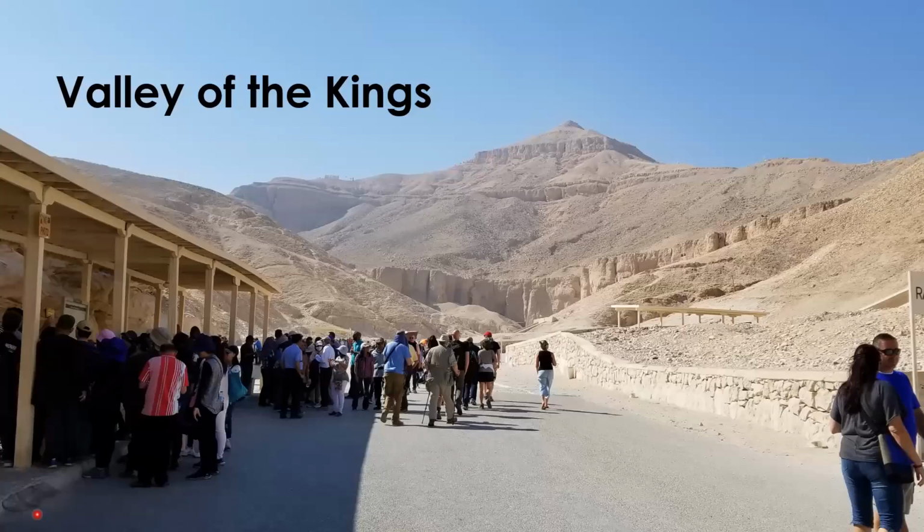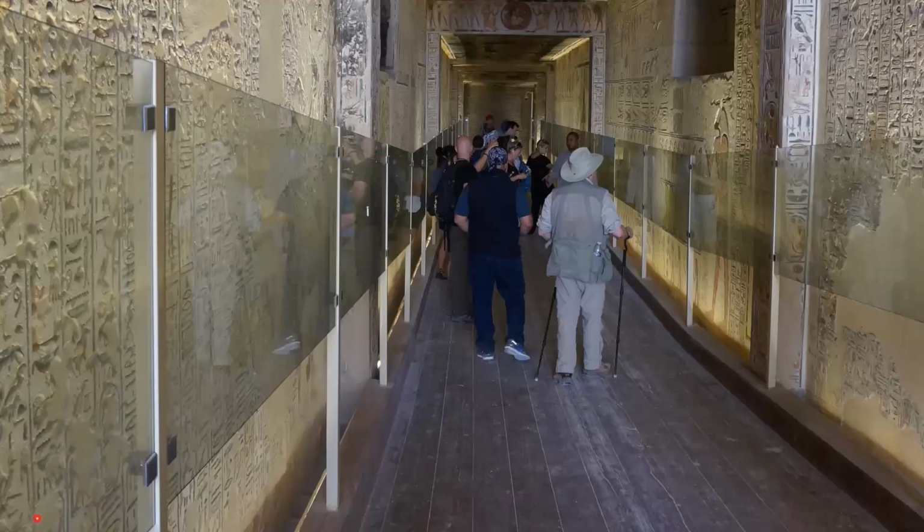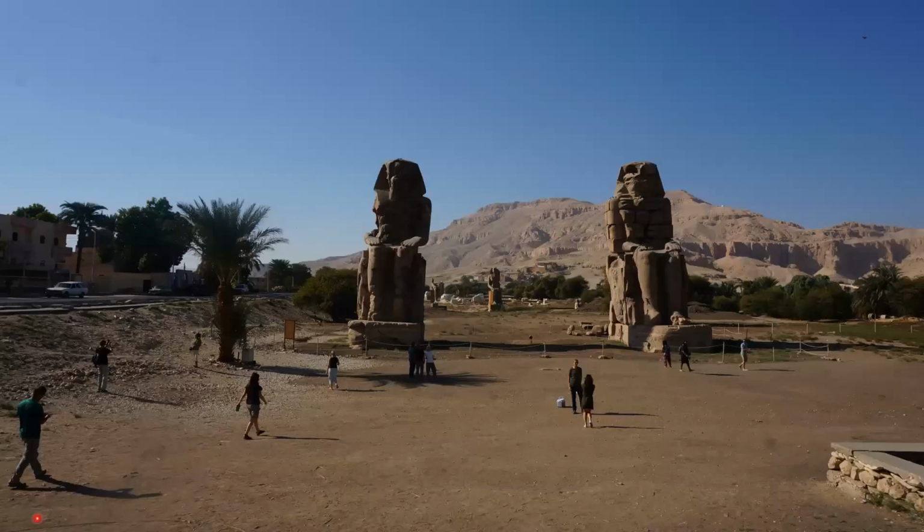We went to the Valley of the Kings. We weren't supposed to, but we went into some tombs there, which are just simply amazing. I did not get to go into Tut's tomb, and I want to go back and do that. The Colossi of Memnon, these statues were originally one solid piece when they were carved. And I think this is Ramses II and his queen.